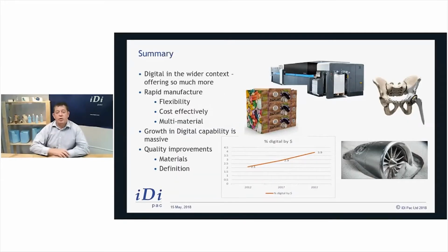So, in a short summary, digital in the wider context really does offer so much more to us, the packaging folks. It provides us with some exciting ideas that we can use within our environment to create things that perhaps we haven't thought about. Take the example of the jet engine parts. At the moment, we use digital additive manufacture relatively infrequently, I would suggest. But how often would there be examples where we can use it from a customization perspective? Once the speeds start to increase, we start to offer something that is both lighter, stronger, better. All those things that we can create through using 3D print type technologies, digital technologies.